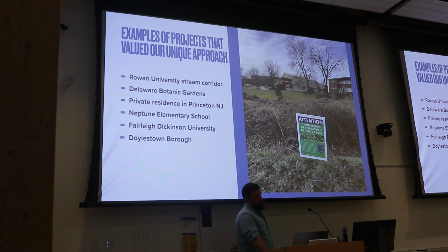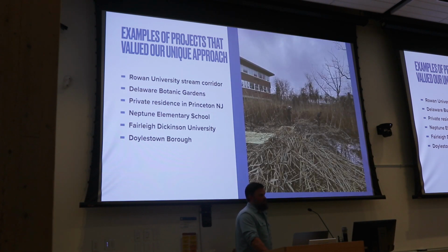Another one, Fairleigh Dickinson University outside of New York City. This project, similarly, the EPA did not want any sort of chemicals going near this. So we successfully eradicated Phragmites without using chemicals. And I shouldn't say eradicated. We have kept it very much at bay. It's obviously not gone, but we've kept it in check by exhausting it, cutting it back.